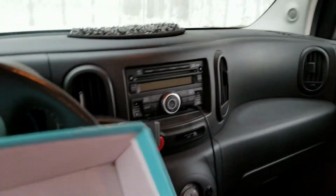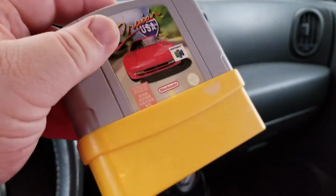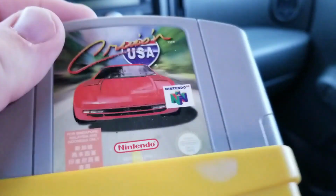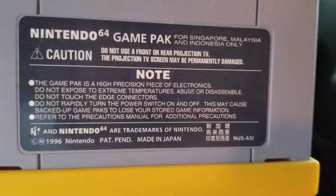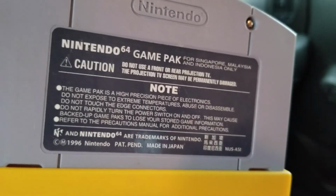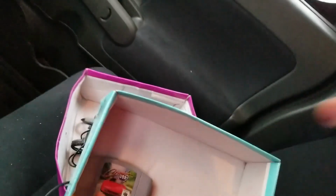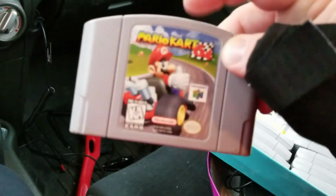There's the games. Jeez. I'm trying to film in the GameCube here with basically one hand. So, she said this thing is an adapter to play foreign games, and it is. That's a Japanese Cruis'n USA. Look at that. Huh. Interesting. For Singapore, Malaysia, and Indonesia only. Interesting. Okay. Are the other games North American? God, I hope so. That's gonna recoup most of the $50 towards our game goals. I'm gonna sell that on Mercari.